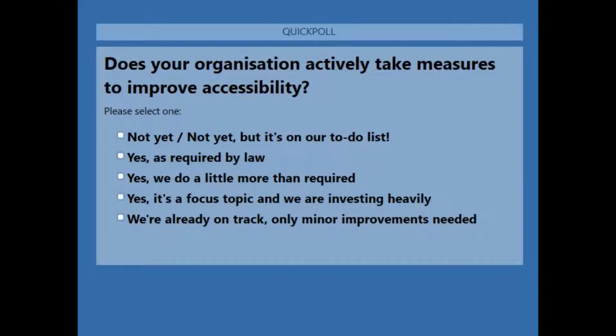Perfect. Thank you very much, Alex. So again, as Alex suggested, it's time for the audience to get involved with the latest poll. Does your organization actively take measures to improve accessibility? Your options are: not yet, but it is on your to-do list; yes, but only as required by law; yes, but a little more than required; yes, it's a focus topic and we're investing heavily, or we're already on track with only minor improvements required.